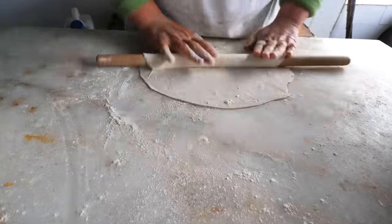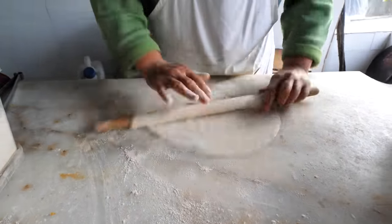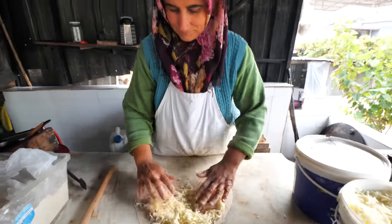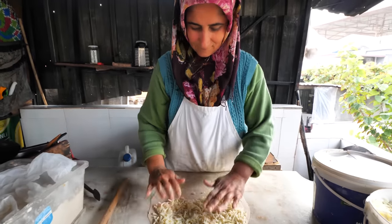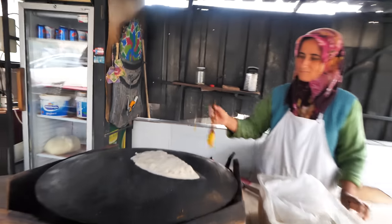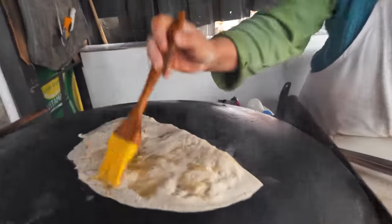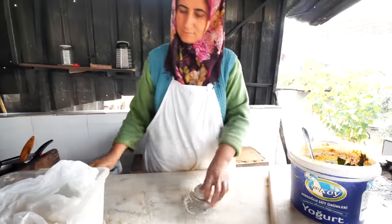Okay, so she's just rolling out this dough, opening it with some flour. Getting some flour on there. Here's the cheese. Wow, it's the classic yellow cheese. Okay, so that's a plain yellow cheese version. Some butter on it. Oh, village butter. Yep. Okay, so we're gonna get a couple varieties here.